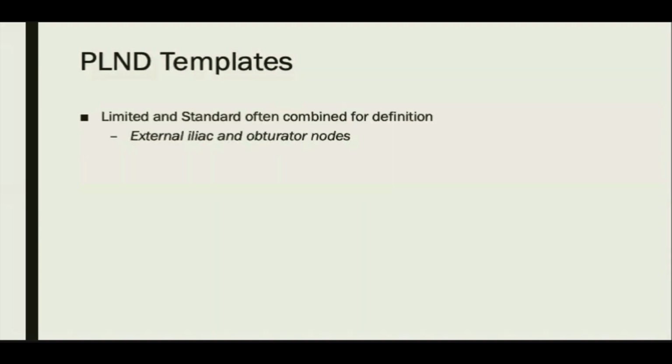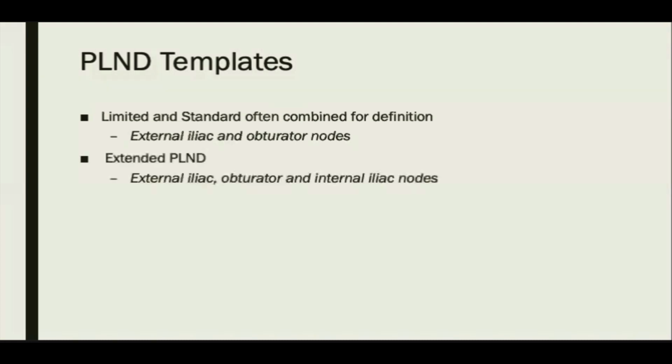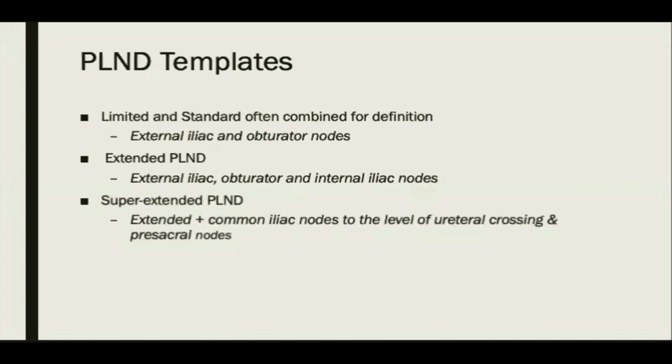So when you hear limited, oftentimes it's a synonym for standard lymph node dissection, and that involves removing the nodes of the external iliac and the obturator node. So just under the external iliac vein to the obturator nerve, whatever node package you see there, that would be considered limited or standard. Extended pelvic lymph node dissection generally means the limited standard plus internal iliac nodes. And super extended is basically extended plus common iliac nodes to the level of the ureteral crossing and presacral nodes.